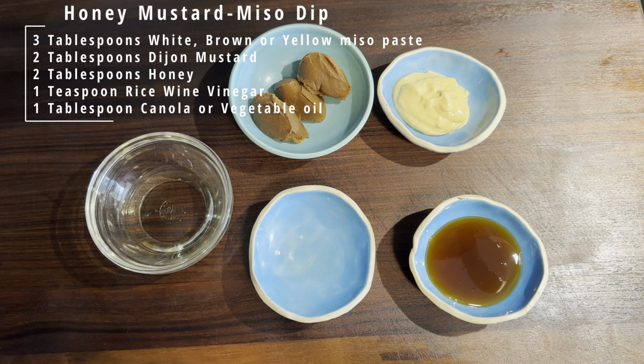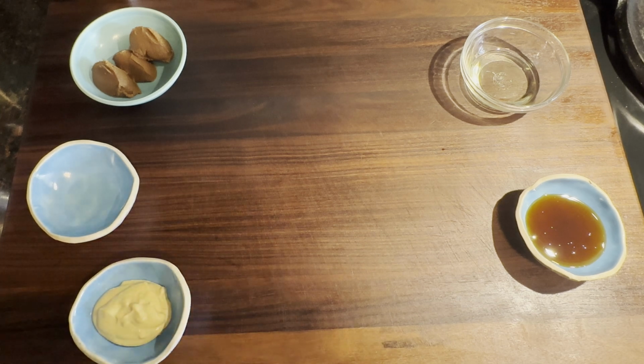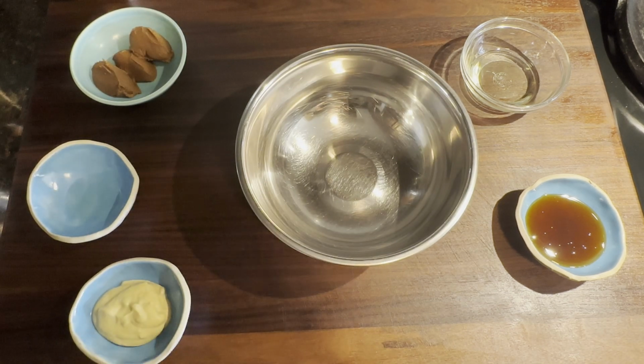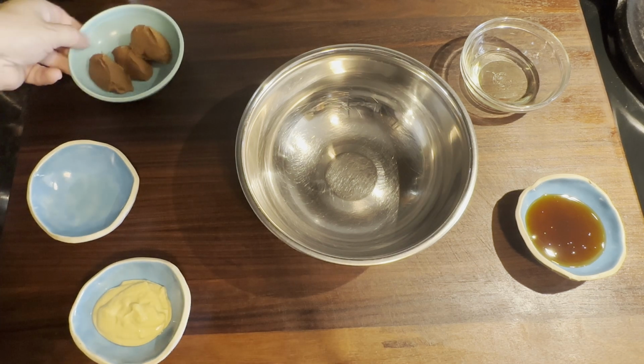But first, I want to throw in an additional recipe for honey and mustard miso dip, which is here. I'm going to serve this dish alongside the eggplant and the rice. That is going to be the main focus of this recipe today.